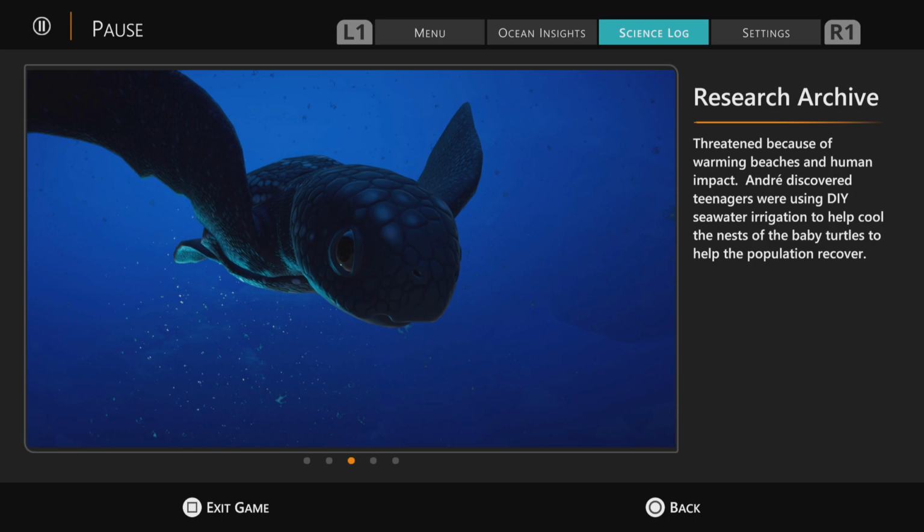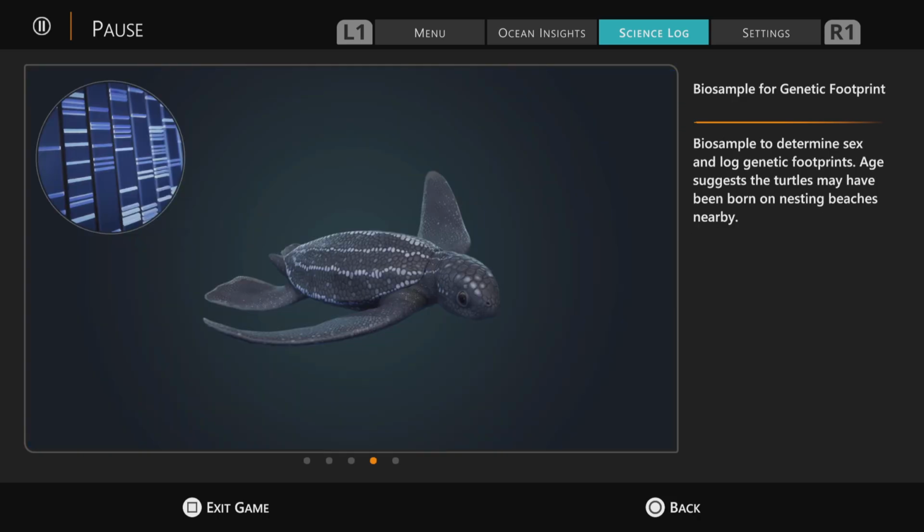Threatened because of warming beaches and human impact. Andre discovered teenagers were using DIY seawater irrigation to help cool the nests of the baby turtles to help the population recover. Biosample to determine sex and log genetic footprints. Age suggests the turtles may have been born on nesting beaches nearby.